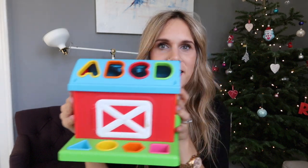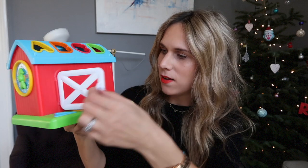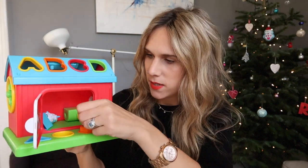Now, while we're on the subject of ugly, colourful plastic, this very stylish farmhouse. He loves this farmhouse. Inside, it's got these animals on different shapes, so they sit along the front.